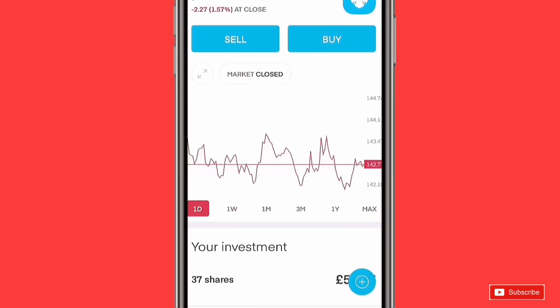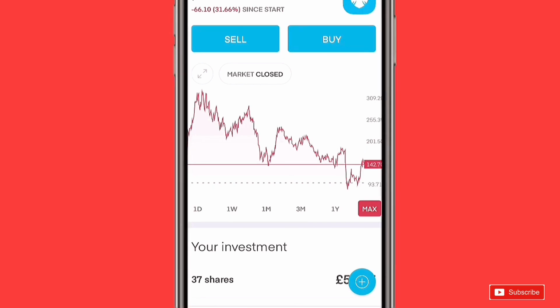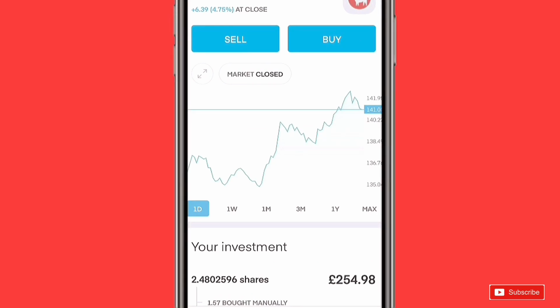But Barclays is currently up 46%, which is good. We've got a very good average price on that of 97 pence, so pretty good going there. And I still think there's room for recovery with that one as well. And then we've got Beyond Meat. We added this one to this portfolio not too long ago. This is one that I hold in my main portfolio as well.